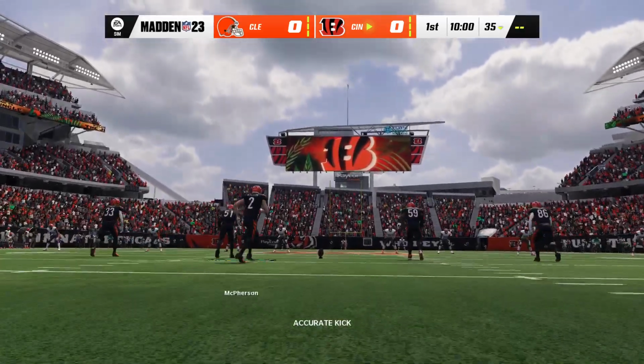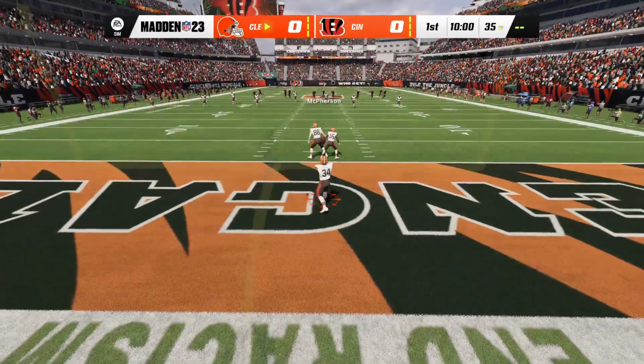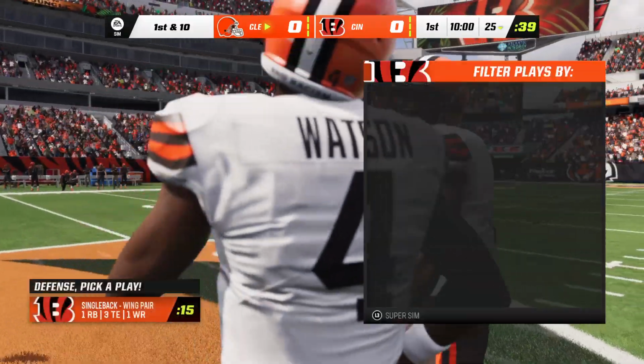We are set to go. Evan McPherson to do the honors, and we are underway from Cincinnati. And we will not see a run back on the opening kickoff. This will be a touchback.